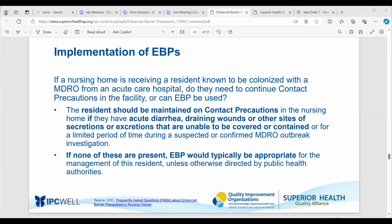Sure. So we got a couple questions asking for the PowerPoint, which I've provided. There was a question asking for a link to the guidance, the table specifically that you referenced. I think there was a link at the bottom of that slide to CDC, but we can try and provide the link directly to it. We have one participant who said they have implemented enhanced barrier precautions. That's all I have so far.